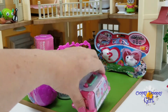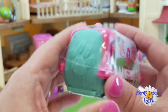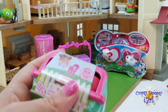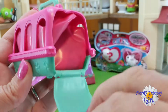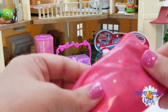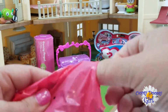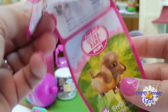I'm thinking Puppy in My Pocket. Let's get this open. It's so cute. I love these little carriers, just like a real pet carrier. And tear the cardboard off, open it up and get out our blind bag. Give it a little snip. Okay, it's Series 7, and this is our collector's checklist.